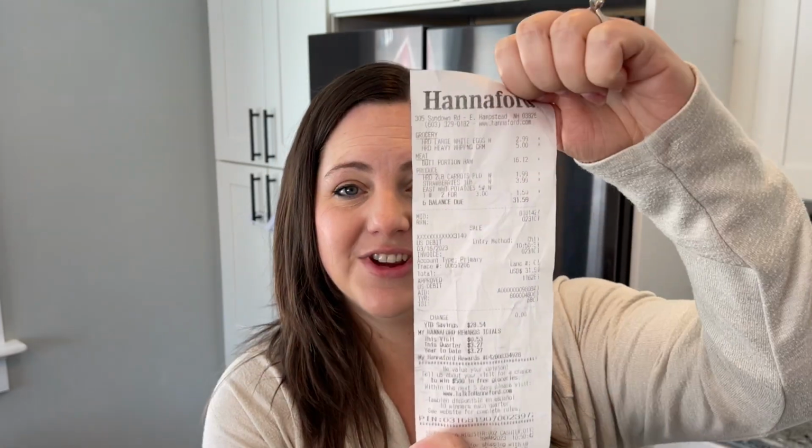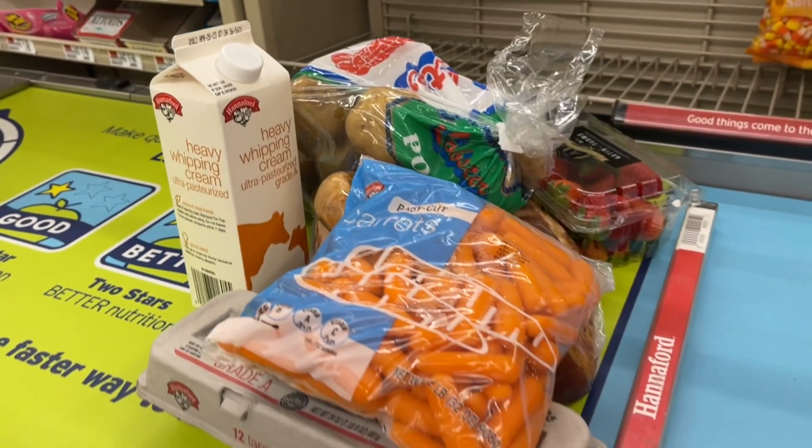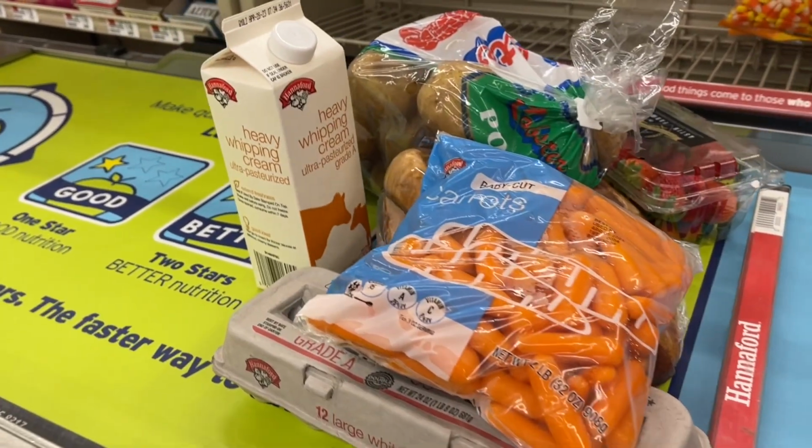So using what I already had around the house and purchasing what I needed, I was able to spend a total of $31.59 just at my local grocery store. And I was comfortable enough with the amount of food that I purchased that I could have fed probably up to 15 adults, maybe even more.